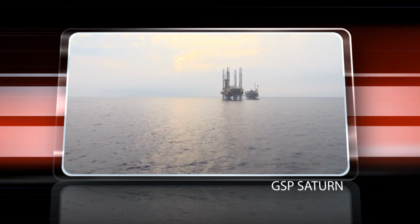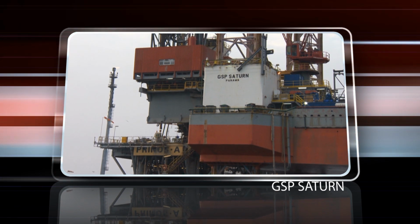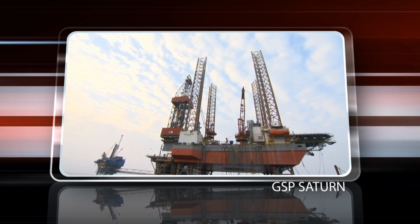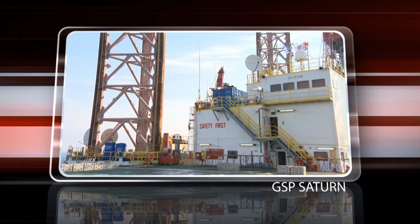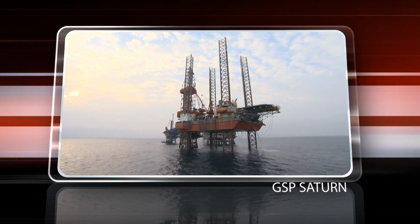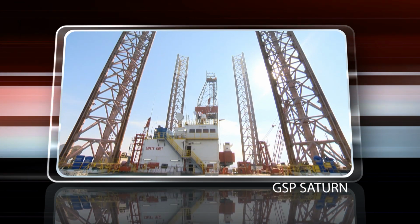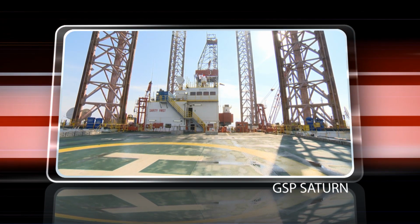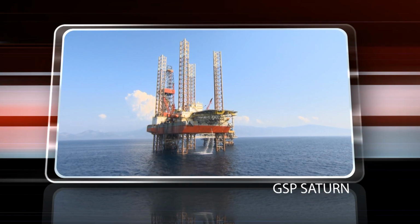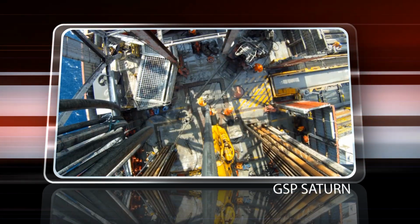This is GSP Saturn, a cantilever-type, self-elevating, mobile offshore drilling rig. It was built as a slot-type drilling rig in 1988 by Galați Shipyard Romania. The rig was significantly upgraded in 2004. In 2009, GSP carried out an extensive upgrading project, investing $68.5 million and financing over 60% from GSP's own funds. And now, the reason this enormous giant stands tall in the middle of the sea. The drilling operation.